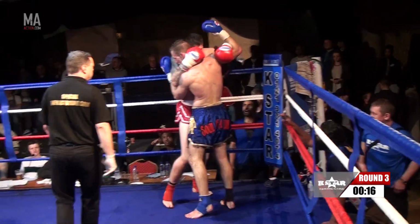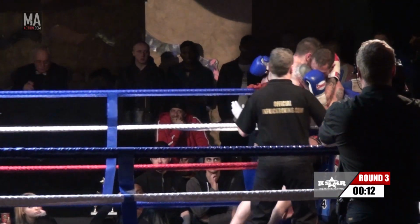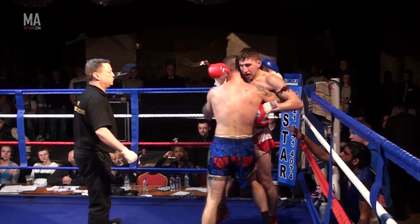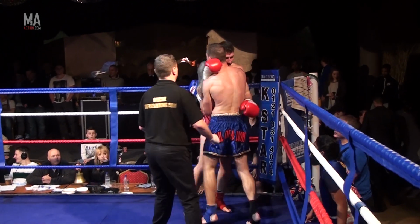Clinch work by the two lads. Very, very poised in the clinch. Exchanging knees. Should be stopped now outside the clinch. There's nothing going on. A lot of people say the clinch is actually a boring part of Muay Thai, but I actually think it's very beautiful just to watch.